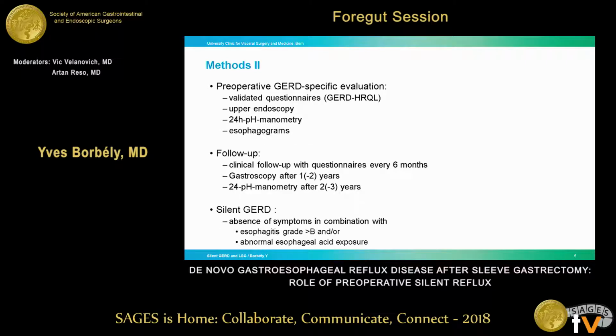Again, every bariatric patient underwent a specific evaluation. They completed validated questionnaires, once this GERD-HRQL, which we heard about before, and another validated questionnaire for frequency and intensity of GERD, plus upper endoscopy, 24-hour pH manometry off PPI, and upper GI studies. Follow-up was the routine bariatric follow-up: clinical follow-up every 6 months with questionnaires, gastroscopy after 1 to 2 years, and 24-hour pH manometry after 2 to 3 years. We want to do this in all patients, but as you know, it's not that easy to convince everybody to undergo functional evaluation. Then, the definition of silent GERD is absence of symptoms in combination with esophagitis grade LA B or abnormal esophageal acid exposure.